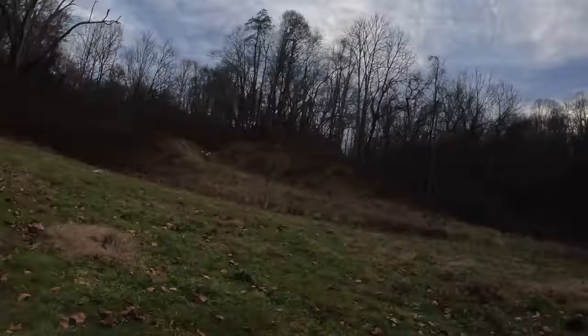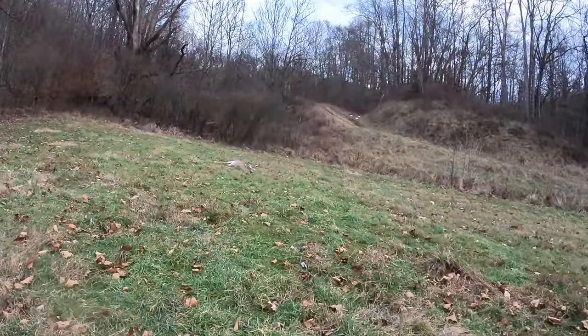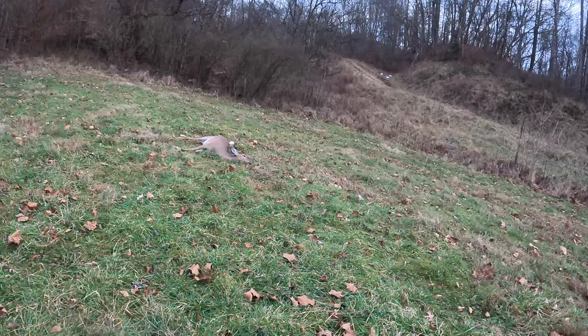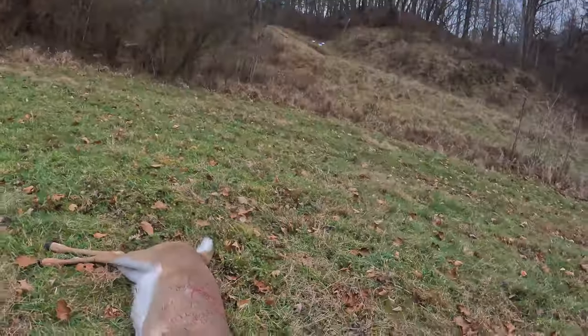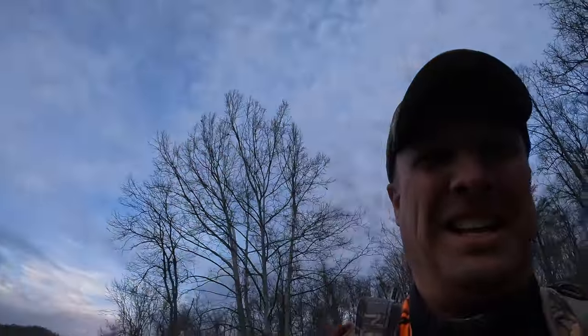There she is. Let's make sure we're good here. Yep. Nice big doe. Good doe. Whew. Let me get my gun and stuff down. Get the tripod set up. And we'll be back with you here in a minute.